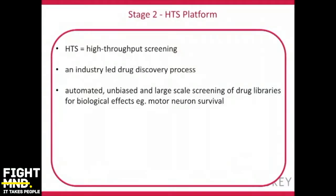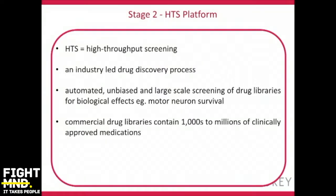And what we do in this case is we obtain drug libraries which contain thousands and millions of drugs, and we look for a biological effect. And the biological effect of interest here is promoting motor neuron survival in the dish. So as I mentioned, these drug libraries contain thousands, if not millions, of clinically approved drugs, and that's the key word, clinically approved. That means that these drugs are used, they're already prescribed for other diseases and conditions.